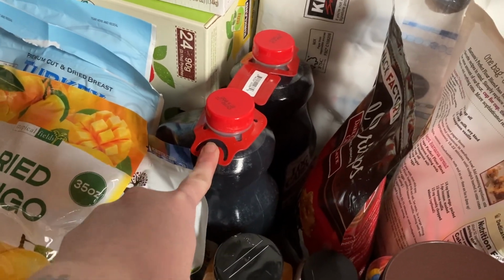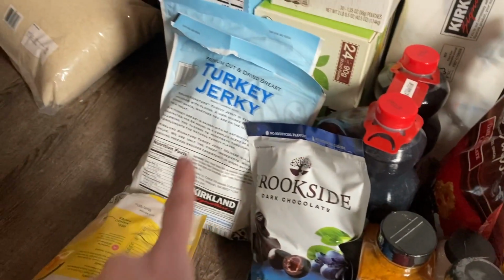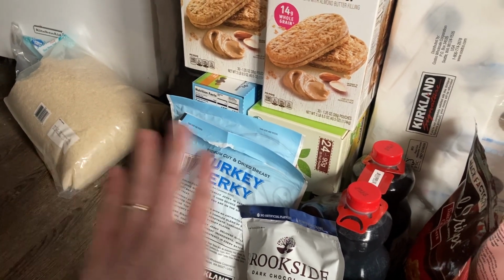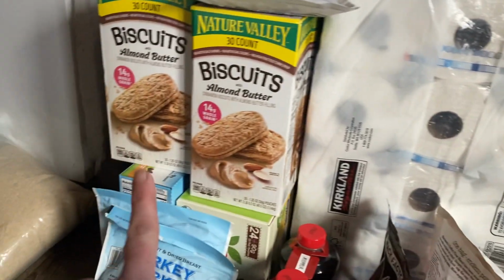Okay, double thing of Log Cabin syrup. I like real maple syrup, but half my family doesn't, so I stock up on that probably a couple times a year. Two bags of turkey jerky that we got into on the way there. That's a bag of rice that is going to go to preps that I got from Walmart, so I kind of dragged it over here. So that is going to get added with this, and I'll talk about that in a minute.